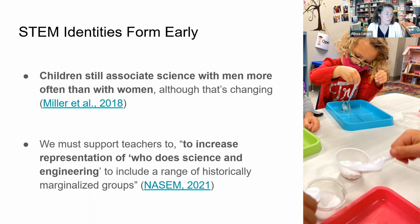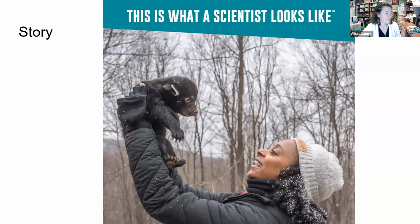The National Academies of Science, Engineering, and Math report that I referenced earlier talks about supporting teachers to increase representation of who does science and engineering, to include a range of historically marginalized groups, those who are still underrepresented in STEM careers, and so forth. And that includes women as well as others as well.